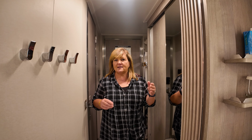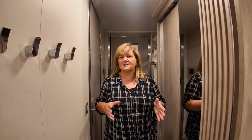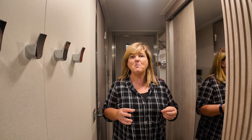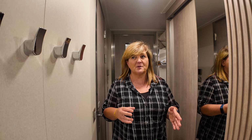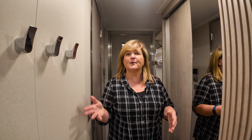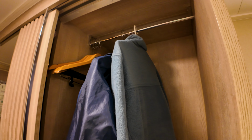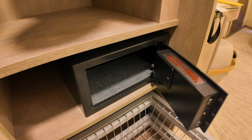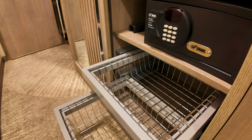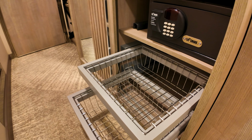Walking into the cabin, right to the left is the closets and the closet space. And that's one thing that I have not noticed on a lot of other cruise lines, is how much space is actually available to you. Not only do you have hooks for your swimsuit or your wrap or your coat, you also have 3 full-length closets. And they have the safe inside of one of them, and they have these really neat pull-out things. So fold your clothes in here, and it's really nice.